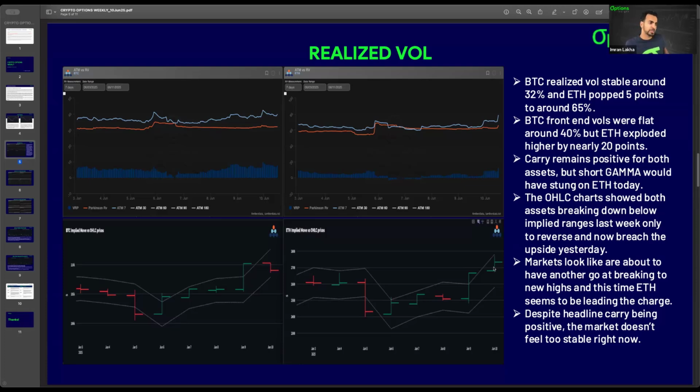I don't think being short gamma on Ethereum has been a lot of fun for people, which is why the front end is getting bought so aggressively. It feels like a bit of a short covering in options type move there in those front end vols.